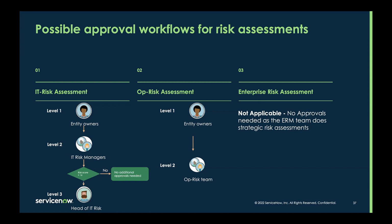A lot of times, let's say I'm doing three kinds of risk assessment. So I can create three different risk assessment methodologies, as we call them. One is an IT risk assessment, another is an operational risk assessment, and the third is an enterprise risk assessment. For an IT risk assessment, I want at least two levels of approvals, one by the owners of, let's say, the business application or the IT assets, and the second by IT risk managers. So they are reviewing and signing off everything.